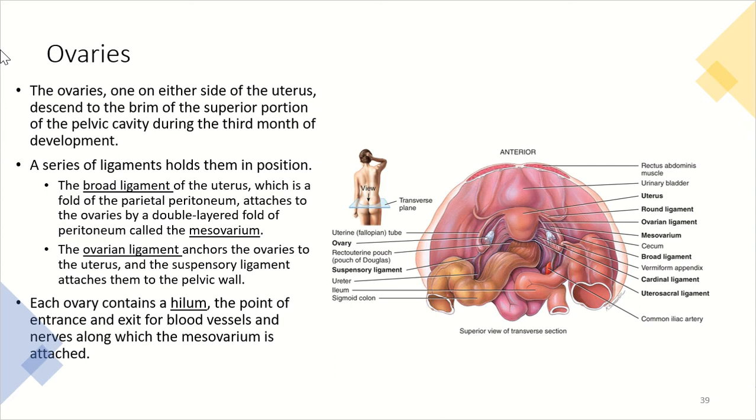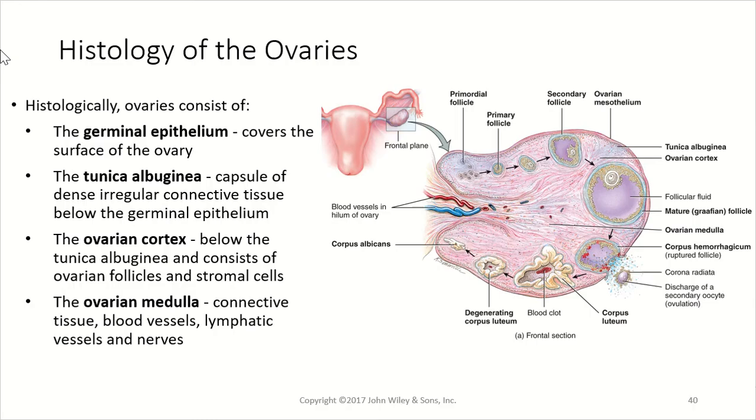Each ovary contains a hilum, and this is the point of entrance and exit for the various blood vessels and nerves, along which the mesovarium is attached. So, histologically, the ovaries consist of several different layers or tissues.